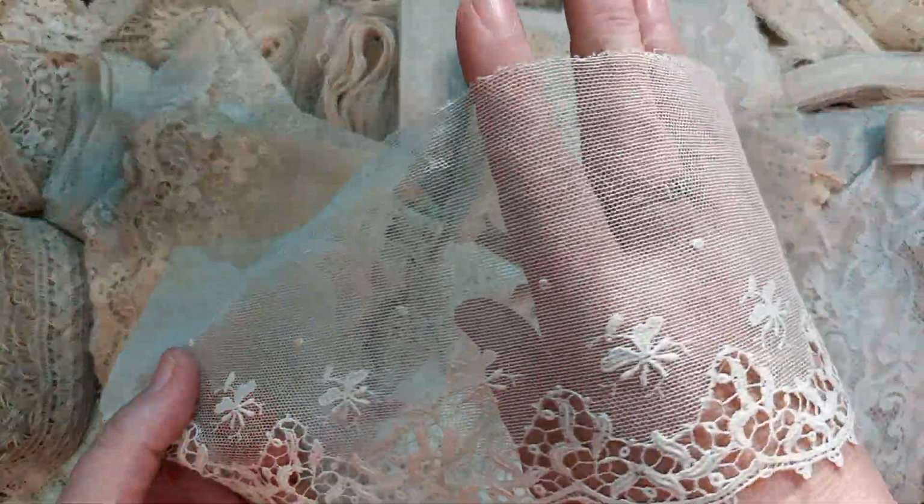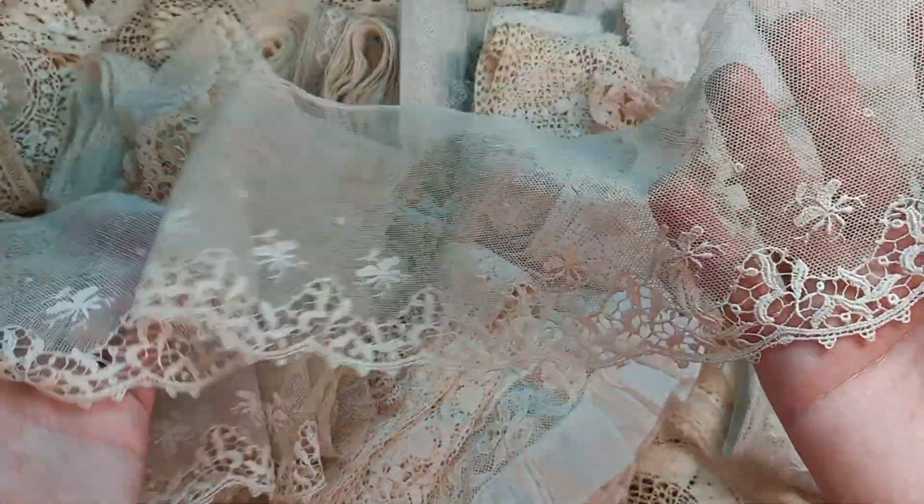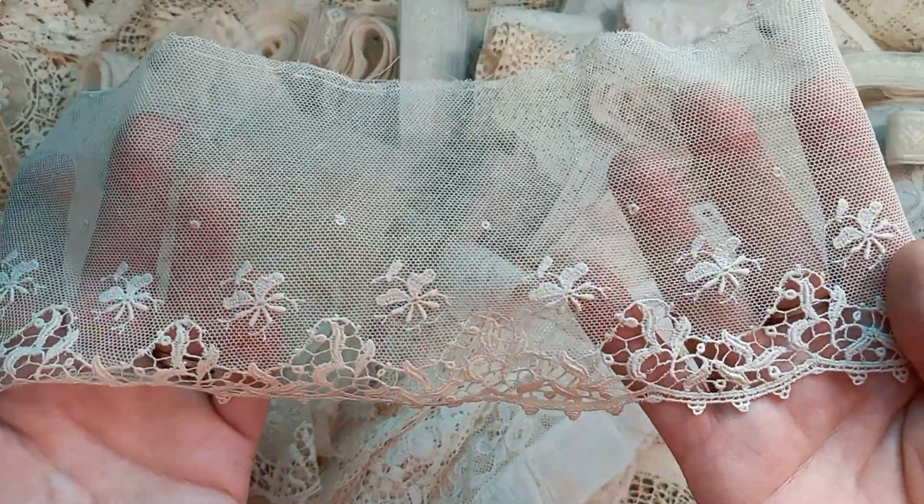Look how beautiful this is. And the tulle on it is just so soft. Just kind of drapes. These would have made beautiful, beautiful cuffs.